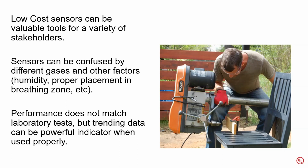And so really the picture is to illustrate that using the right tool for the right job is what you want to do. I don't see us using these in a lab setting anytime soon, but it's better to have some numbers, as long as you take into account the caveat that you're looking at the trends rather than the absolute values that are coming off of them. So let's go to the next slide.